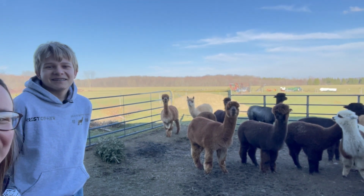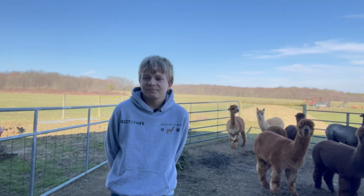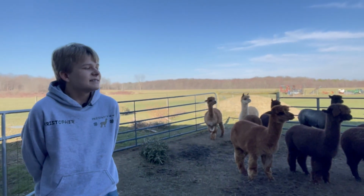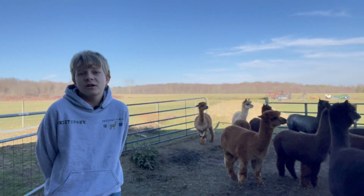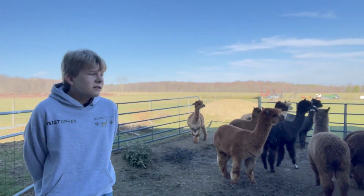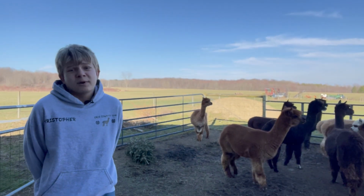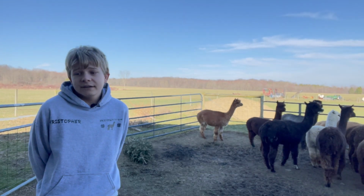Now, what is the difference between an alpaca and a llama? Because I know that's a really common question and people get them confused very often. There's 3 main differences. Alpacas are a lot smaller than a llama. A llama can get around 400 pounds or more. Alpacas don't grow to over the size of a human. Alpacas also make 3 times as much fiber as a llama would. These guys are bred for the fiber. Unlike a llama, their whole body can be shorn every year.